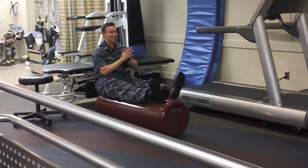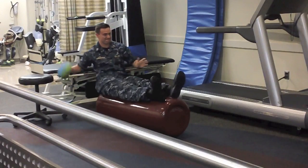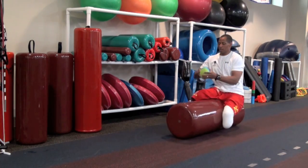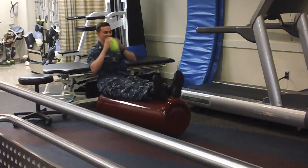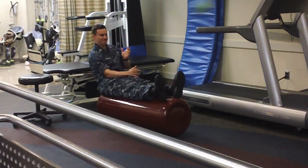And then the last exercise we did was a seated balance football toss. It's for them to get a core workout, working on their abdominal strength, but it's also to add some fun.